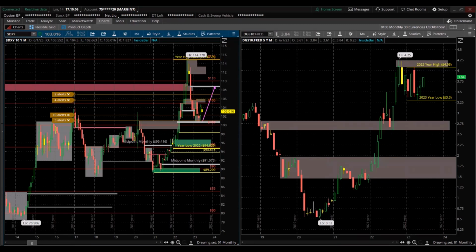So today, the central bank, also known as the Federal Reserve, regarding the federal fund rates, they paused. They left them unchanged at 5.25. Let's look at the monthly time frame and see how we're doing. Are we near the highs or lows of the year?